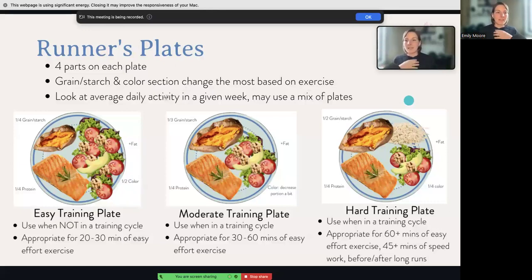So you'll notice, let's look at this plate over here. You'll notice that there's 4 parts on this plate. You have your grain and starch, which are your carbohydrate-rich foods. You have your protein, which in this case is salmon. And then you have your fat, which we have some avocado on here, some walnuts, and some fat in your salmon, and then color, which is your fruits and your veggies. So those 4 parts remain consistent throughout all these plates. It's just the portions look different, especially when the intensity of your training increases. So the portions really are something to focus on.